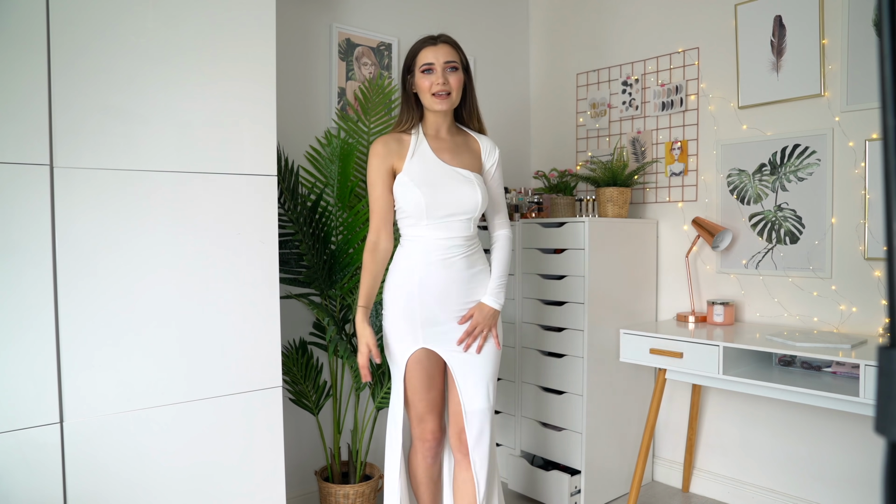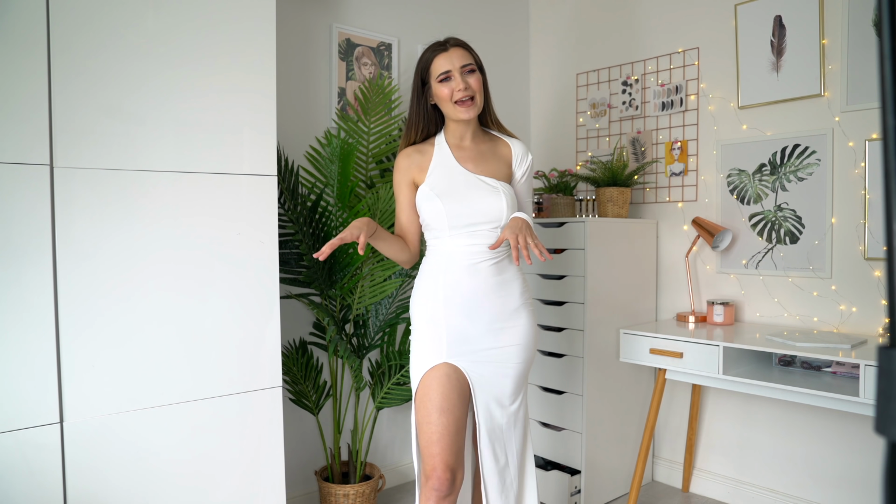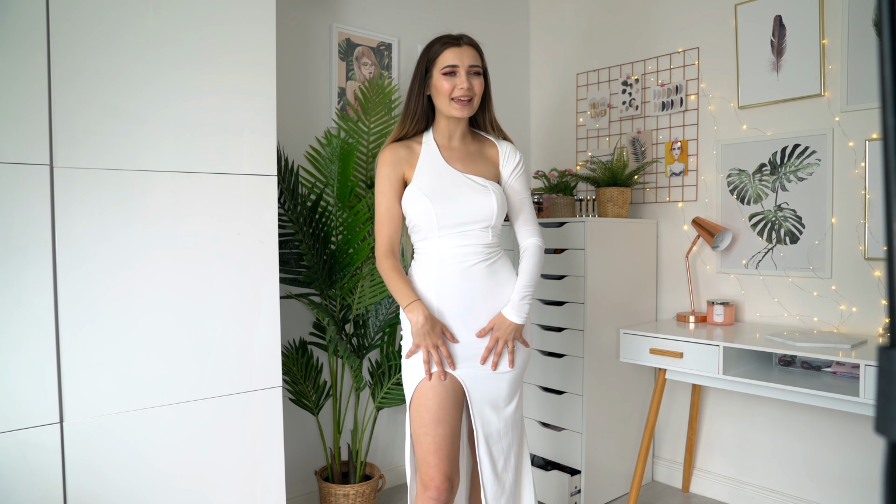But this is what the dress looks like. I quite like it. I don't think it's too sheer either. I don't think you can see my underwear. I think I'm gonna give this dress a 4 out of 10. I'm glad I tried it, but I don't think it's my cup of tea.